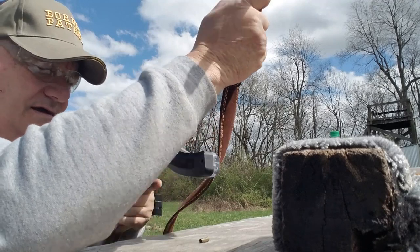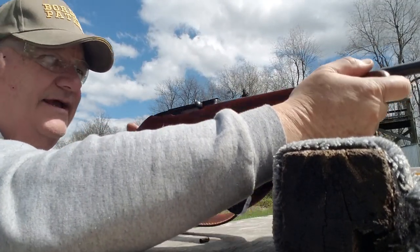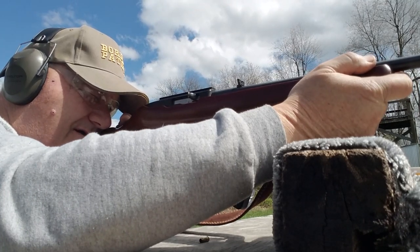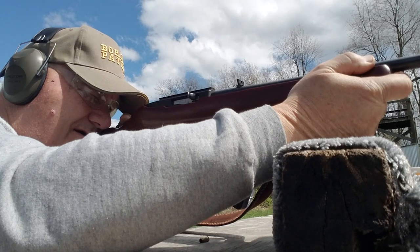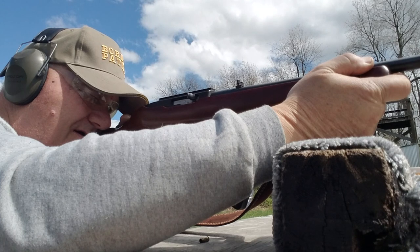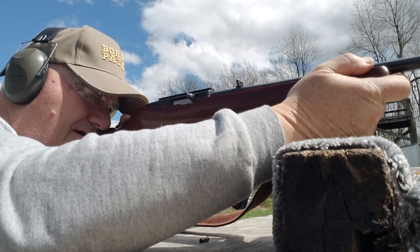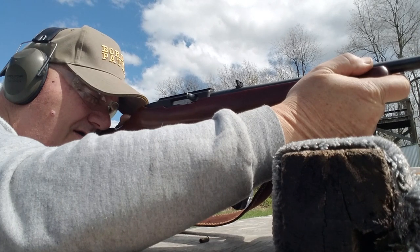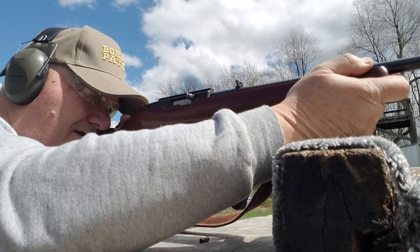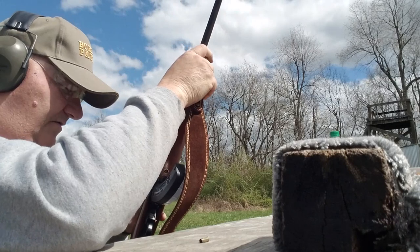Seems that this new Winchester Super X don't work. Of course, it could use cleaning. It probably hasn't been cleaned since 1980. He's a squirrel killer right here, buddy.